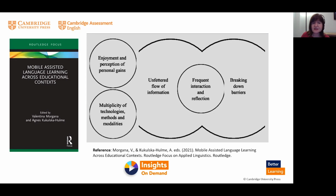Just below that is the multiplicity of technologies, methods, and modalities. Because what came through very strongly also in the case studies was that it wasn't just the use of, for example, smartphones or just tablets, but a whole range of technologies in different contexts. And sometimes more than one technology, method, or modality was being used. And this was a feature of the case studies. Now, if you look in the middle there of that diagram, we have frequent interaction and reflection. Again, a very important feature.